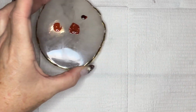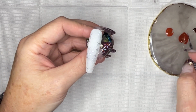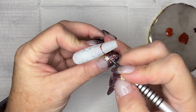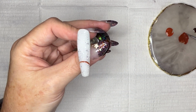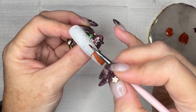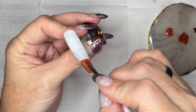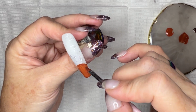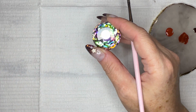I think that's good. Let's go with that, shall we? So what we're going to do is take our liner brush and fill it up with our concoction, and we're going to draw a head. Then we're going to take our baby blender and fill in that head. I'm going to cure that, and then I'm going to come back and do 2, possibly 3 coats to build up the opacity.